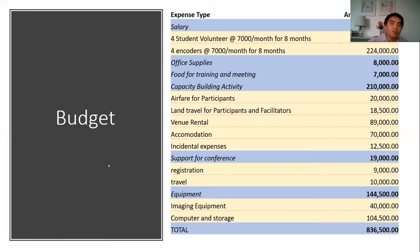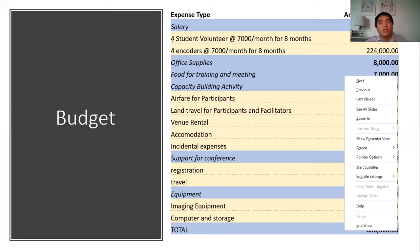So ito yung medyo importante for the budget. So almost half nung ating budget of 836,000 pesos ay mapupunta sa salary ng students and encoders. So kaya sabi ko kanina, tatlong student volunteers lang yung i-hire and tatlong encoders lang. Pero nakalagay dito apat kasi hindi po inallow ng funding agency na magkaroon ng overhead cost or yung admin cost. Kaya kailangan ng 10% ng FI for admin cost. So dito kukunin, masasacrifice yung dalawang volunteers and encoders to accommodate yung admin cost ng UPLB FI.